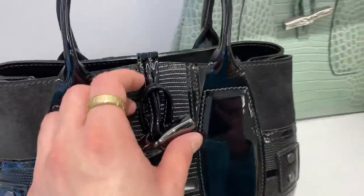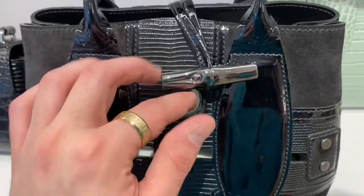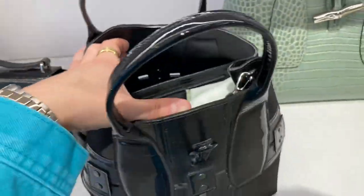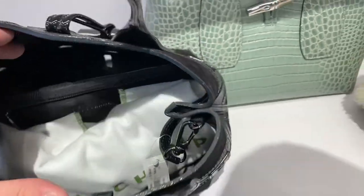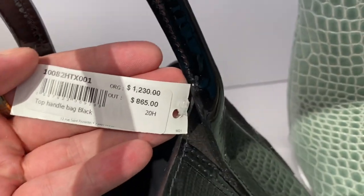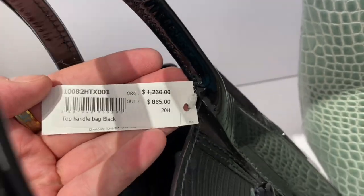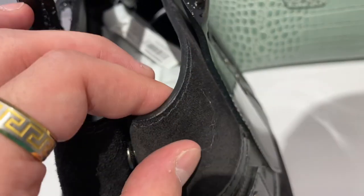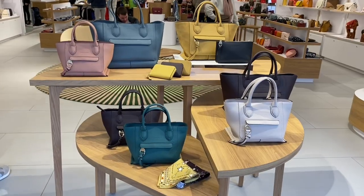And then here we also got a rosé bag in, like, this really interesting material block punk style. It's got, like, lizard embossing. It's got suede. It's got leather. It's got patent leather. It's got everything. $865, was over $1,200. So, a really good discount.